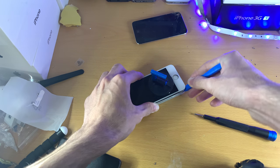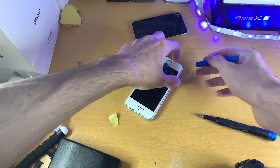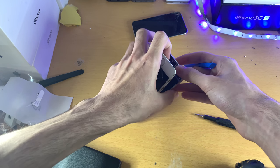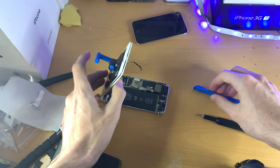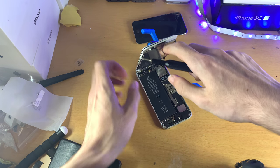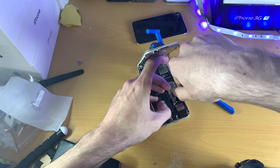I'm tempted, because I did do a repair with this iOS 8 iPhone 5S, and that has a perfect display, because I put one on. I'm very tempted to replace the displays on there. But okay, let's finish the mission. All we need to do is just swap the battery.